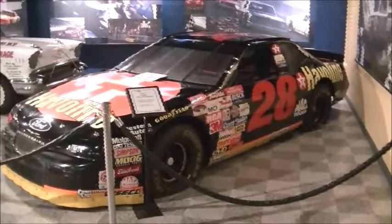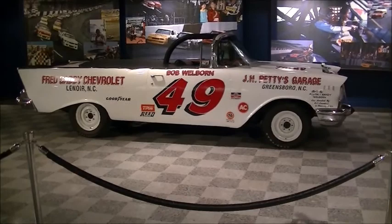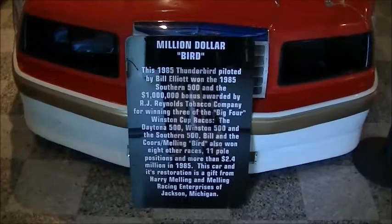But Kulwicki was up a little bit high. Darrell looked like they just went together as they came off of turn two. Car rolled over 5.